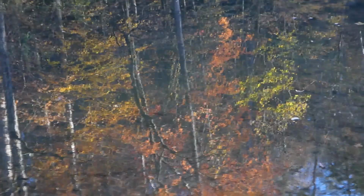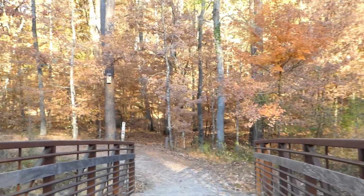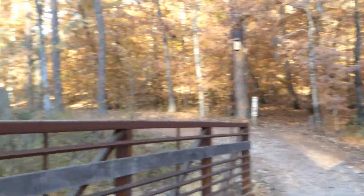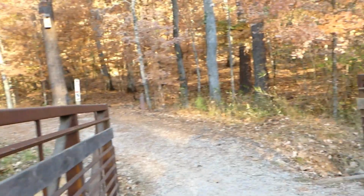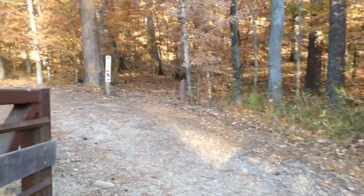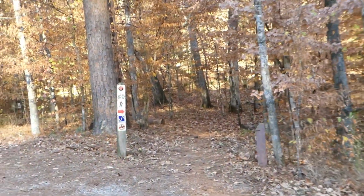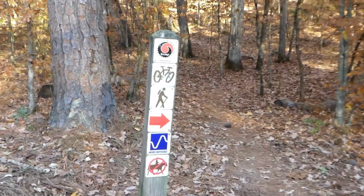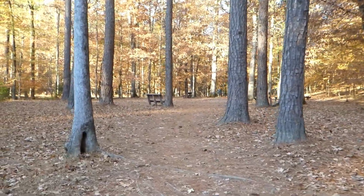Mojo and I are really enjoying our trip. It's so quiet, peaceful, and relaxing. They have trails that you can hike on, you can bicycle on. There's a lot of fun things you can do here. And they have some benches you can relax on as you take a hike.